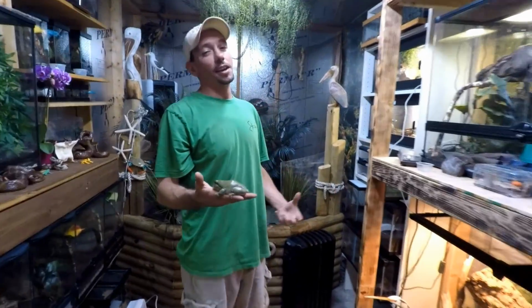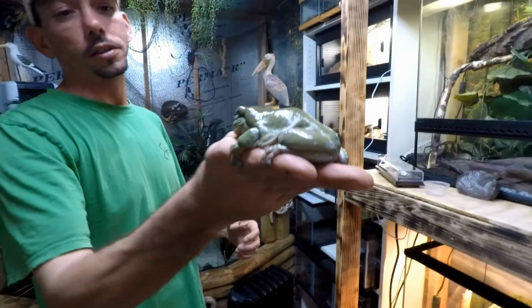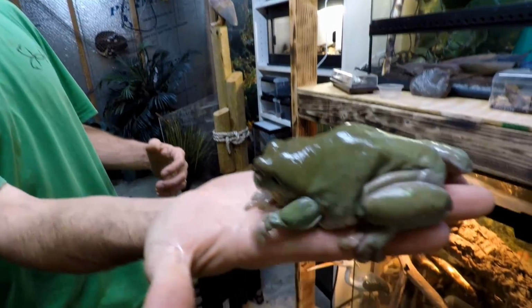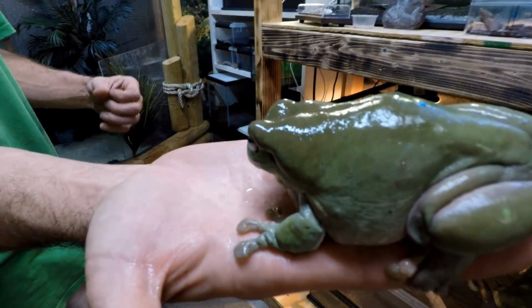Something else I left out in the last update was the White's tree frogs. These guys are epic. Dumpies. Huge, guys. Colossal, huge, fat frogs. Yeah, they're both doing good. I knew you'd probably be able to see them down here. And there's the other one, the smaller one.